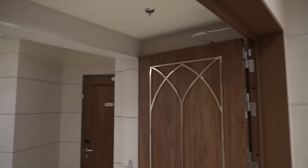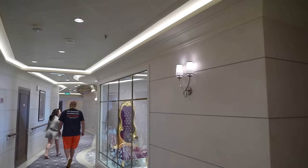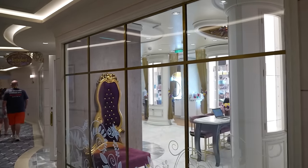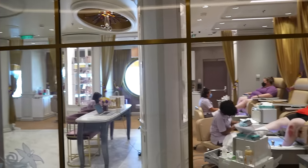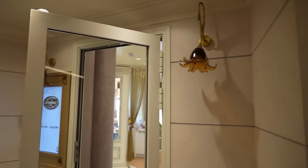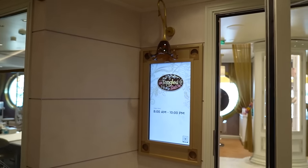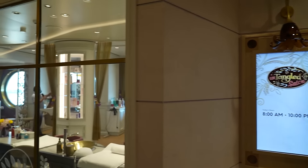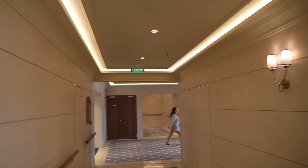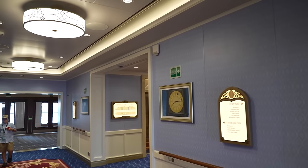This is the Tangled Salon. This is where you can come get manicures and pedicures and get your hair done. Hours today are 8 a.m. to 10 p.m. We're headed towards the aft of the ship. And we're actually going to turn and show the elevators here. This is the elevator stack back here.